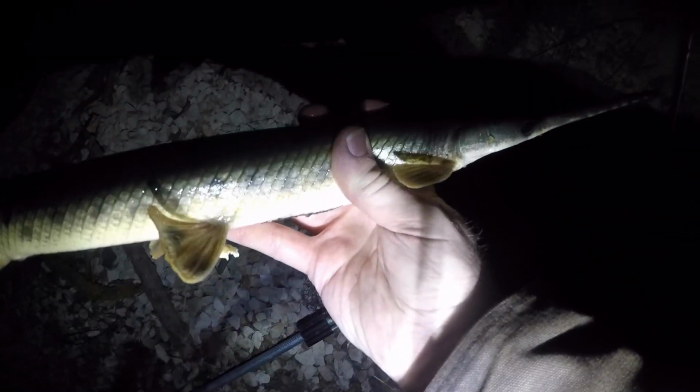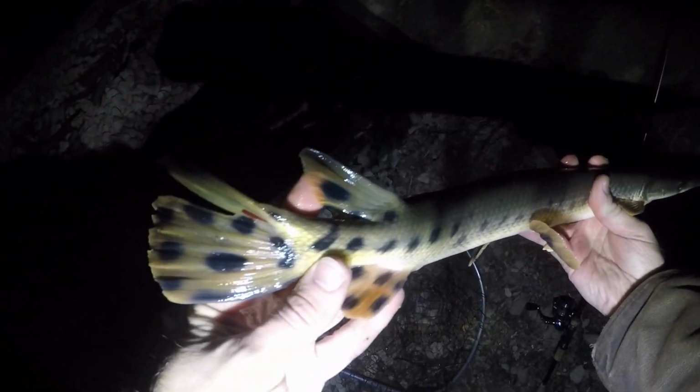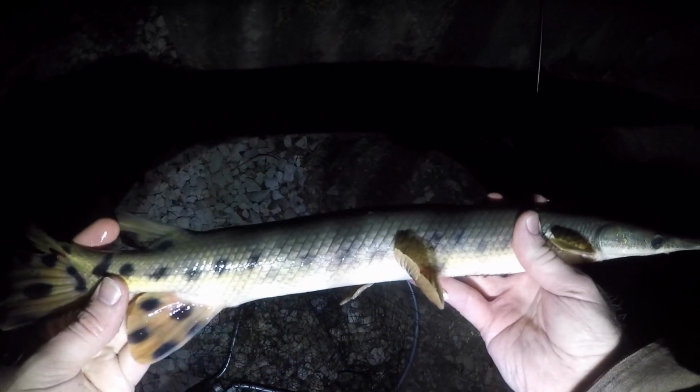Look at the stick. Oh, that's a fish. Oh goodness, I caught a little baby gar. I actually tail hooked him. Wiggly little creature. That cool spotted tail. Kind of pike-like on that end. Very unique looking on this end.